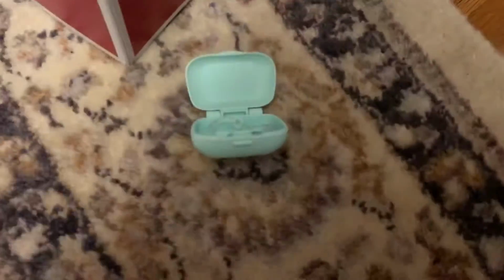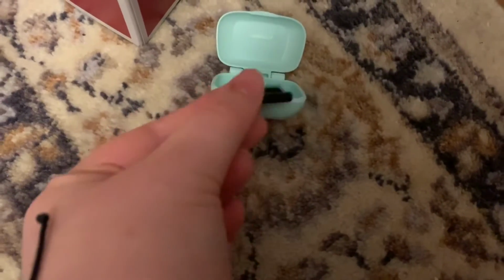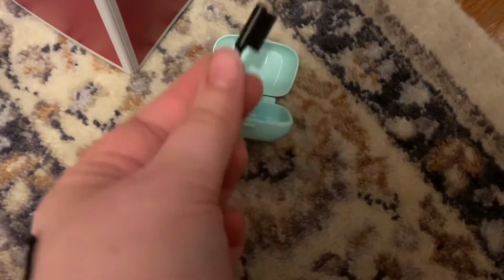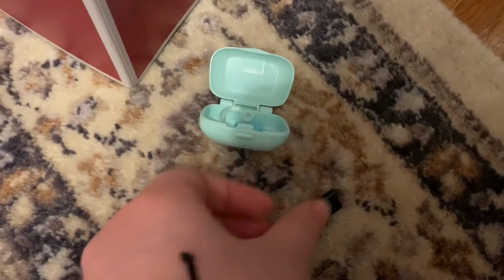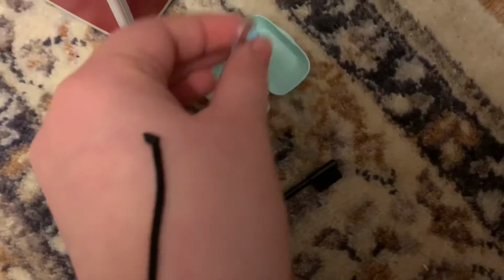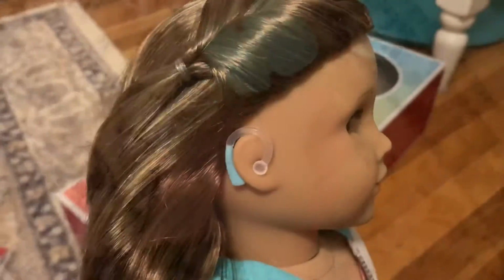So this comes in this cute little blue container. It comes with this cleaning tool. I'm assuming this is to clean the hearing aids. I don't know anything about having hearing aids because I don't, but I do believe that's what it's for. I could do some research though if you guys want to know. And then there's two hearing aids in case one gets lost. So there's two different hearing aids right here, and I'm gonna put one in Joss's hearing ear.